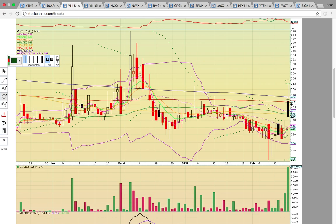You can see that all the major resistance is right here. Okay, so you have the 100-day simple moving average as the gold line, the 50-day simple moving average is the green line, the red line's the 200-day simple moving average, and the blue line's the 300-day simple moving average. It has all of them lined up, and then it has the middle Bollinger Band there, which is the 20-day simple moving average at 38.